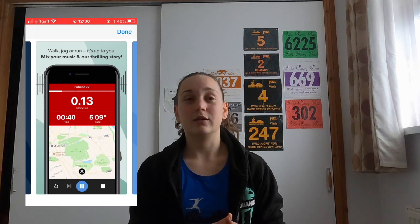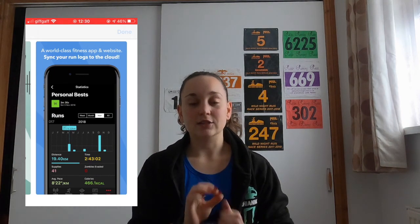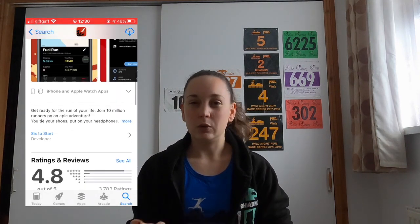And then it will also give you intervals, a different way of doing intervals. So they're a little bit more random, so more of a fartlek session. As you run, there'll be like a zombie horde that comes up behind you, and you can choose the speed that horde is before you start running. Obviously the faster you set the zombies, the faster you have to do that interval. And then you have to run away from the zombies in order to survive.